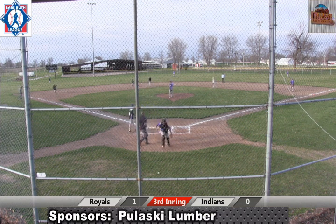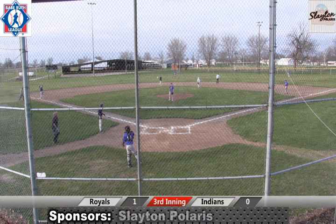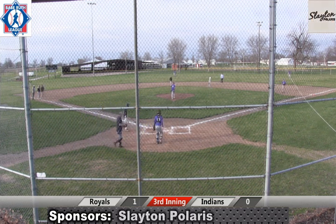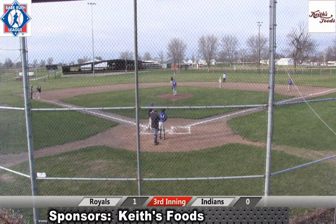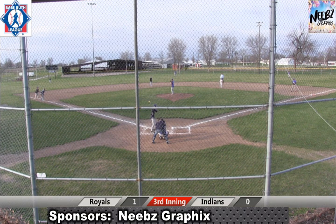That's in the dirt. That goes to the backstop, and motoring into third with a slide is Parker Moore. So he is at third on the wild pitch. And now the tying run is just 90 feet away with still nobody out. Full count to Nathan Schooley.